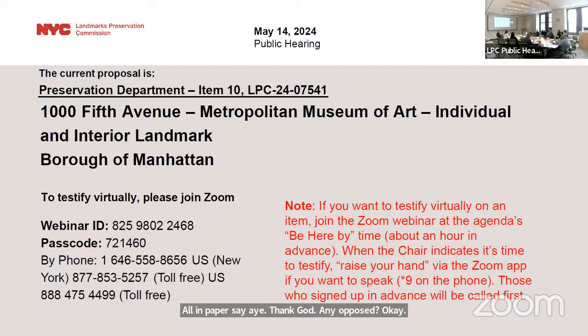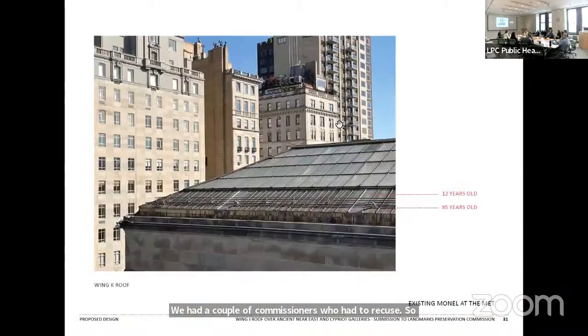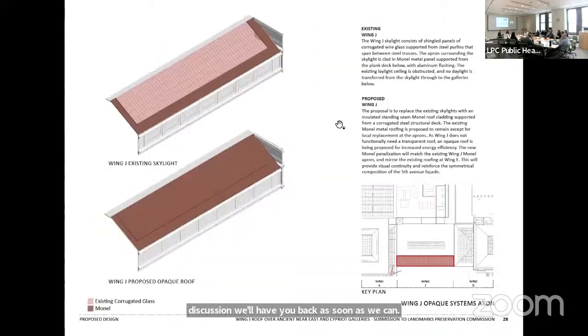And we won't be able to vote today because we don't have a quorum present. We had a couple of commissioners who had to recuse. So we will have a discussion, and then based on that discussion, we'll have you back as soon as we can. So this is the proposal to replace the skylights with this new Monel material that will have the palm sanded finish and will be the same material that is seen on the other side of, I think, Wing E. So we'll create a symmetrical condition. It is slightly visible over the Fifth Avenue facade, and so you would see that symmetrical condition in that context.